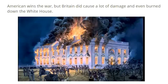Washington, D.C. back then was much different. It just had the White House, and there really wasn't much else. It wasn't a big city like it is today, but the British did burn down the original White House during the War of 1812.